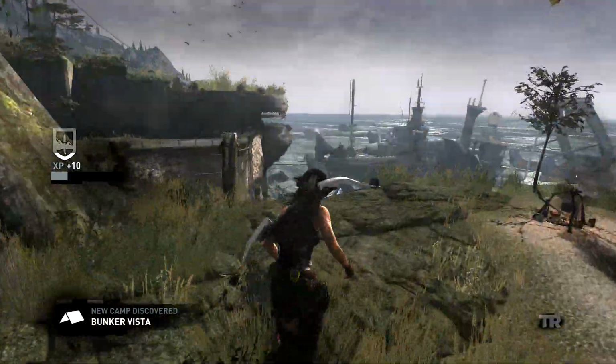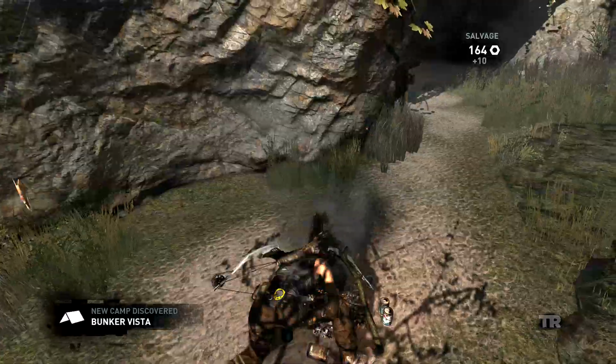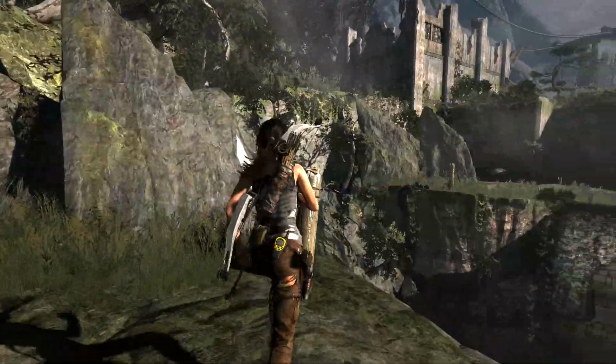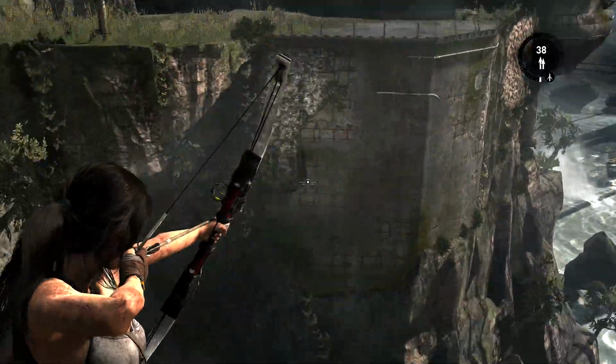The endurance. They're tearing it apart. I don't really think there's anything to upgrade, is there? Nope. I don't have enough money to salvage. Don't have enough salvage to upgrade anything, and I pretty much have nothing right now.